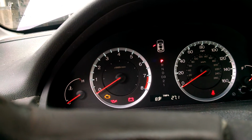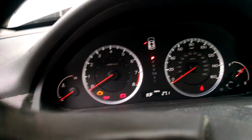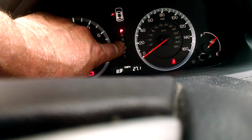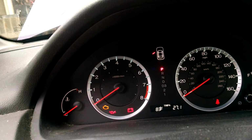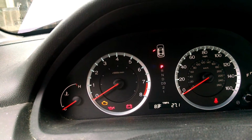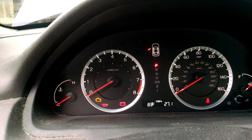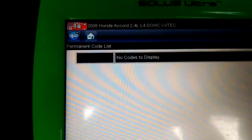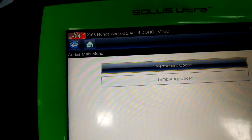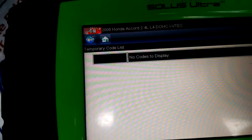Alright, interesting thing about this car is it had a check engine light on, and when we drove it, the D4 light, or this light right here, the D light, which is right above the D3 light, I call it a D4 light, but anyway, the drive light was flashing. And I scanned this thing for engine codes, and there were no engine codes in it, even though the check engine light was on. Alright, as you can see here, we've scanned it for engine codes, and there's no codes present. And this was under the permanent codes, and even under temporary codes, it still has no codes present.